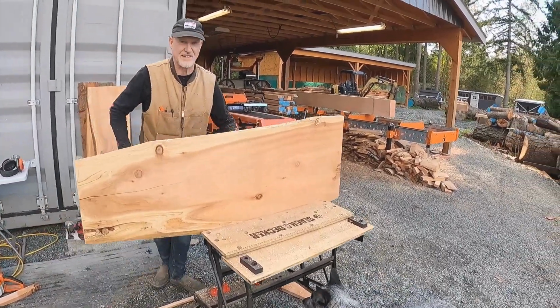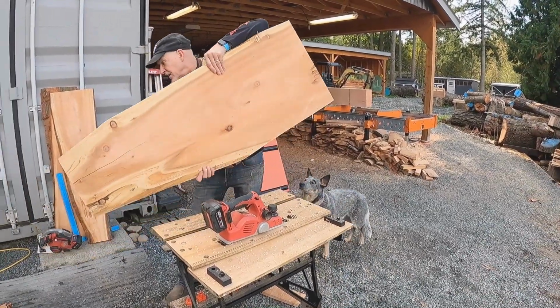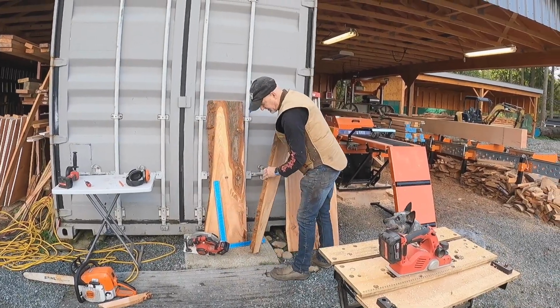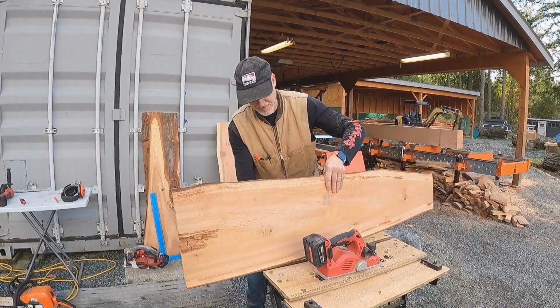Okay, we cleaned it up a little bit, and now we'll just give the benches a little cleanup if they need it. That one can use a little bit on that side.